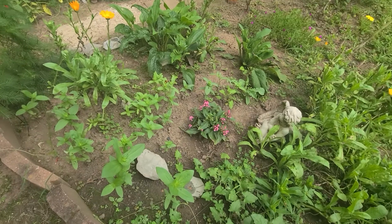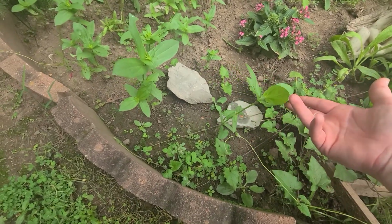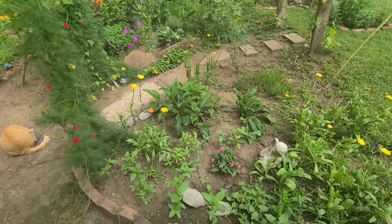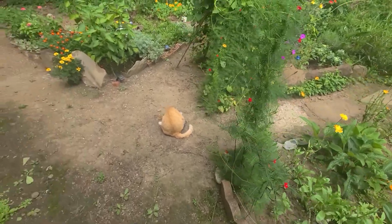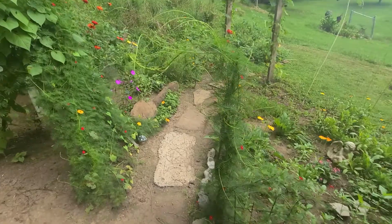And then see here, these zinnias I've planted from seed about probably like 2 weeks ago. They're already pretty big, and it won't take them long to fully develop. I think it's like 38 or so days to flower stage. So excited for that.